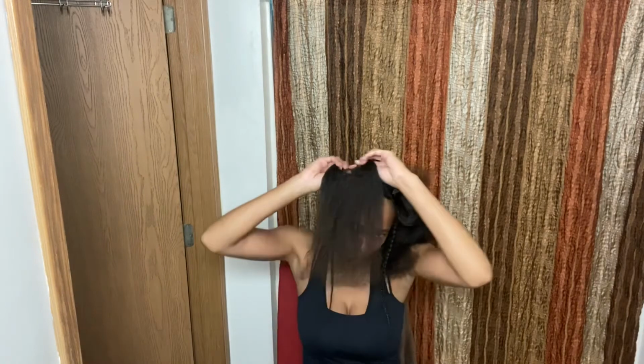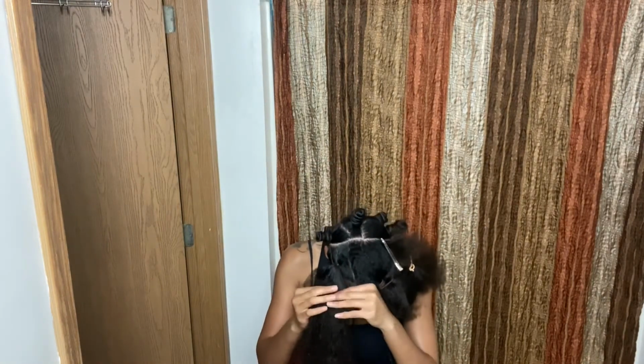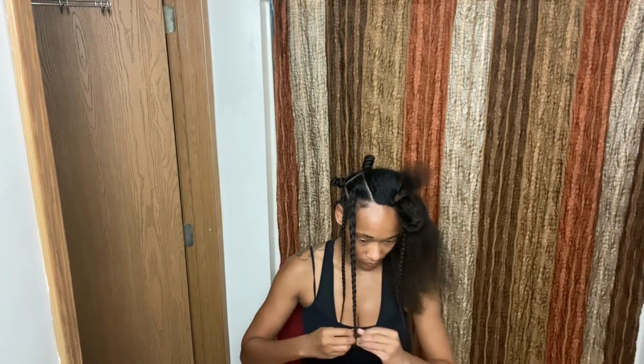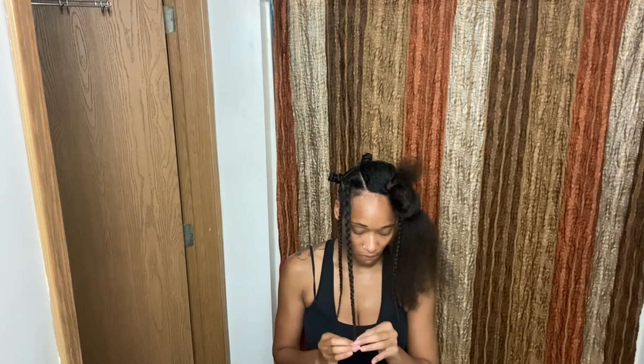But yes, make sure your hair is all the way detangled because it makes it easier to braid it. And so after I section the hair, I'm doing a 3-strand twist again. And also, I recommend you guys keep detangling your hair as you're braiding, because sometimes my hair does get a little tangled when I'm getting closer to the ends.